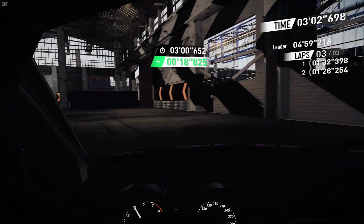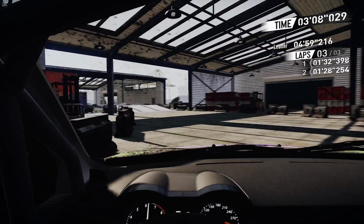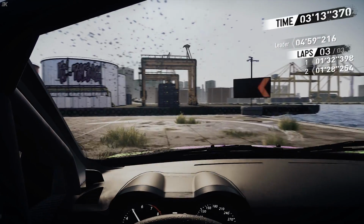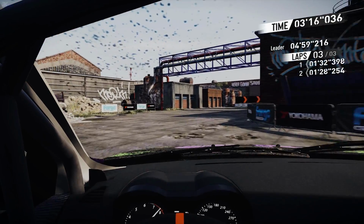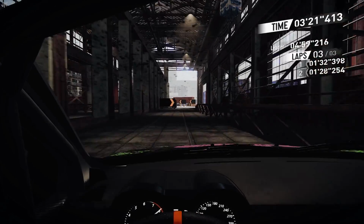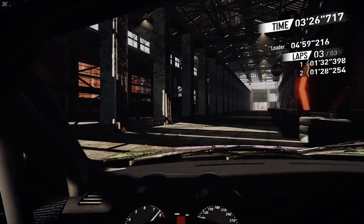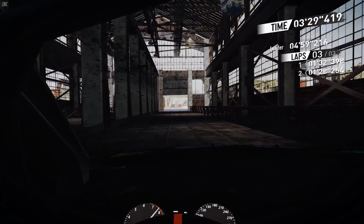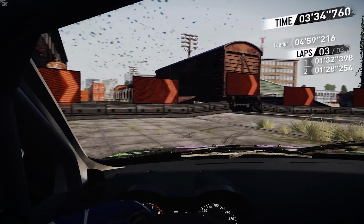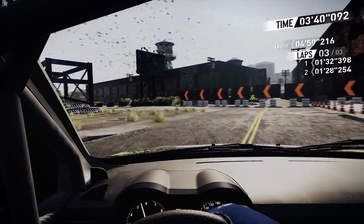That's 18.8, this is ridiculous. Does it go through the left? Love this thing already, love it so much. A bit wide, look at that, you can take a late apex as well. No qualms. Got a little bit of a straight and hard on the brakes. Right, but it's nothing for this car, nothing at all.